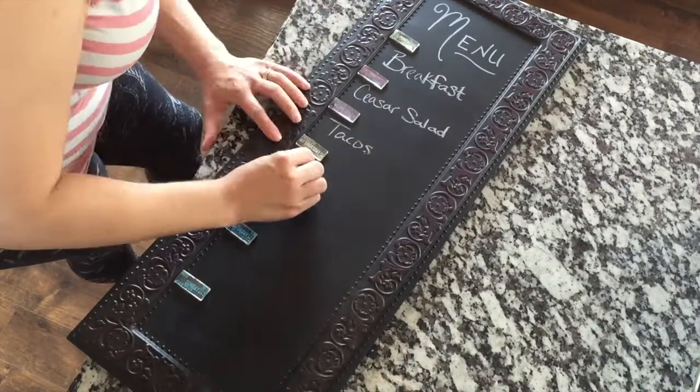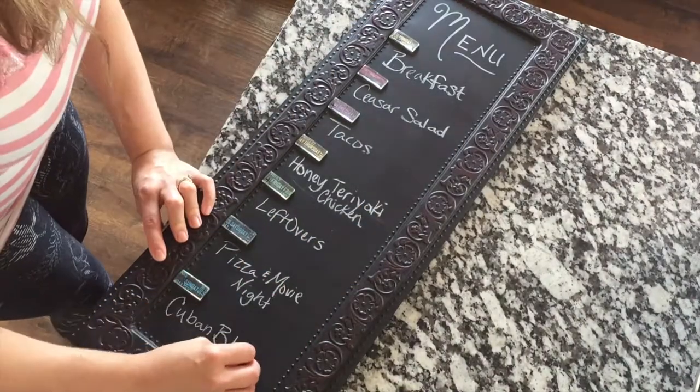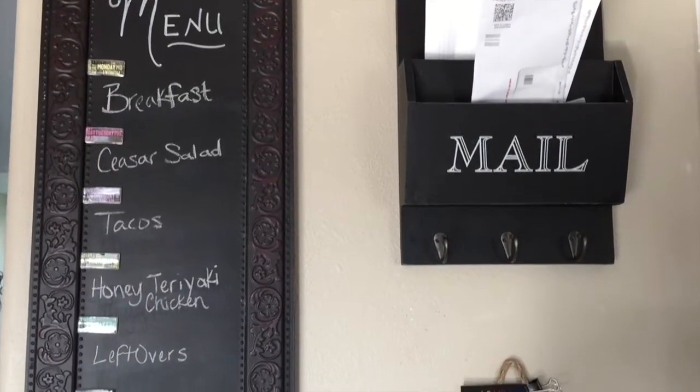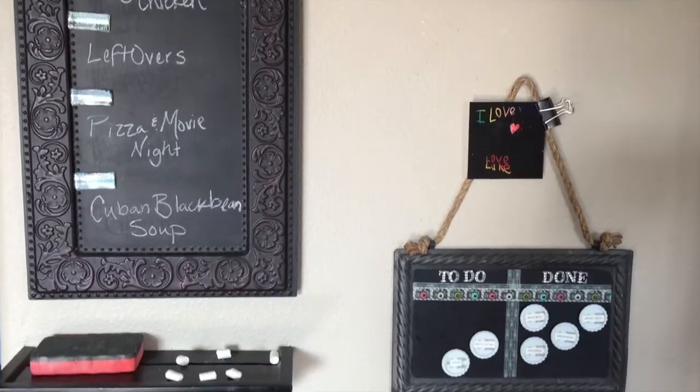Tip number 2 is to plan your menu. So I have a menu board that I use, and I just found a chalkboard at Hobby Lobby several years ago, and I just made it into my menu board, but you can use whatever you want. I like having it out in the open, so I'm always kind of reminded of what we're having this week, and it helps everyone know what to expect, and it also helps me keep on track.